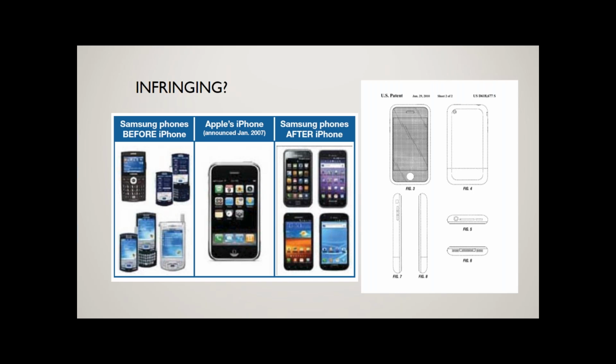Samsung phones, before the iPhone came out, tended to have a more square, rectangular look to them. And then after the iPhone was introduced, Samsung all of a sudden had this more rounded look. And so in the battle between Samsung and Apple, one of the things that Apple alleged was that the look of the Samsung phone infringes the iPhone design patent.